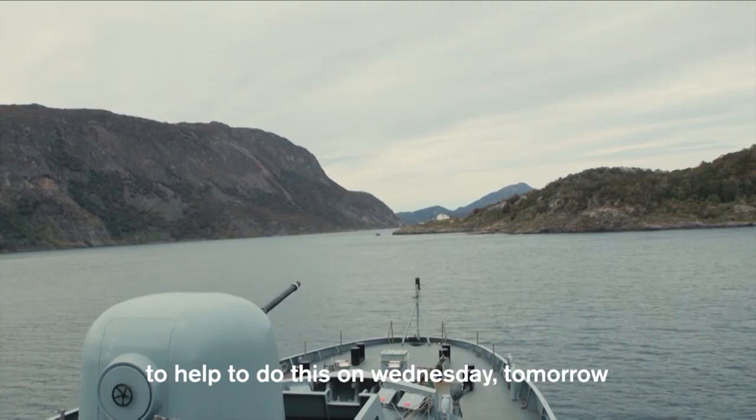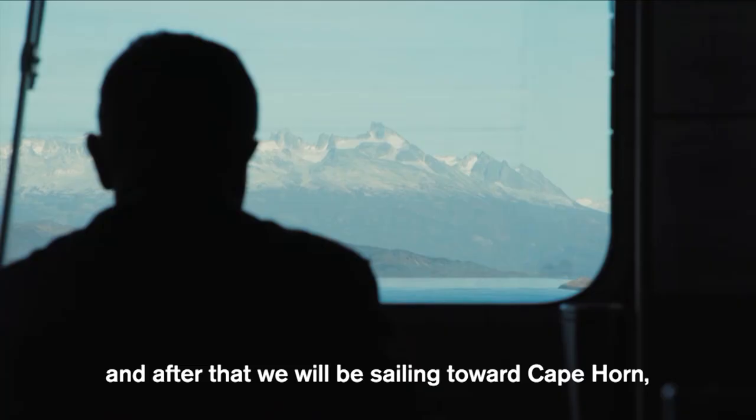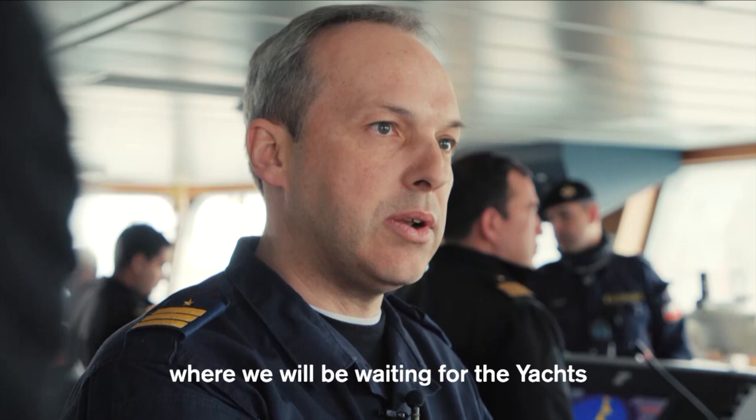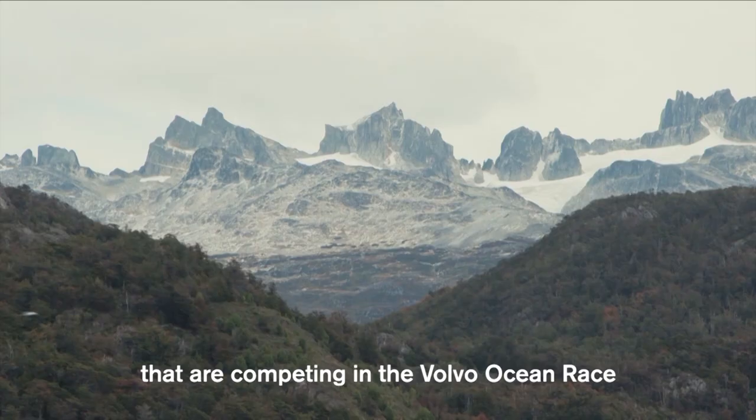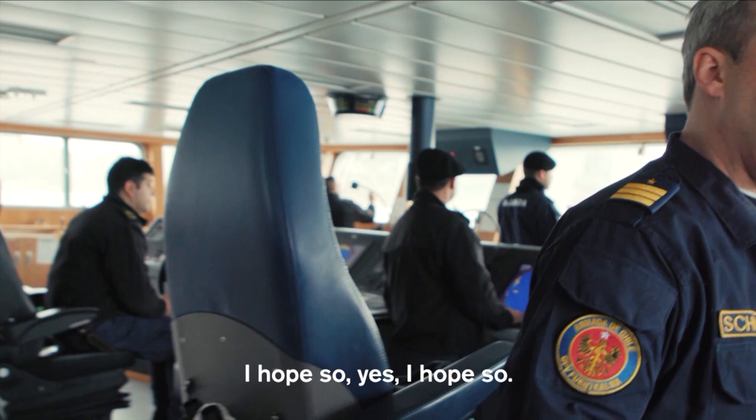very quickly, before noon. And after that, we will be sailing toward Cape Horn, where we will be waiting for the yachts that are competing in the Volvo Ocean Race. And we will stay there and give them security. And probably we could film it with the help of the helicopter, no? I hope so. Yes, I hope so.